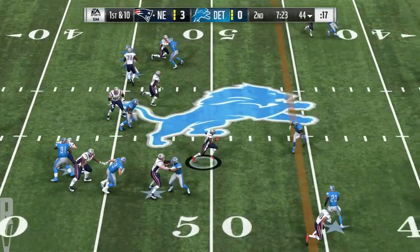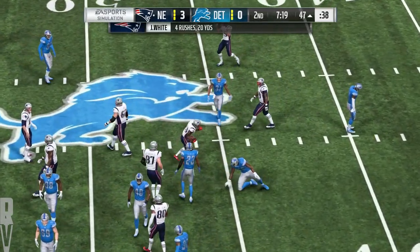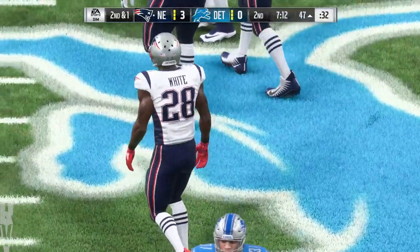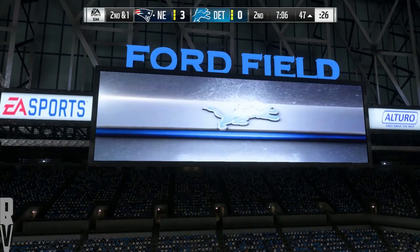The drive starts with a run by White. And he's got it across midfield and down to about the 47-yard line. 9 yards is the pick up there, and they'll have a second and one. First play of the drive, let's give credit all around. Excellent blocking, but the guy carrying the ball, he was the finisher. A really nice run.